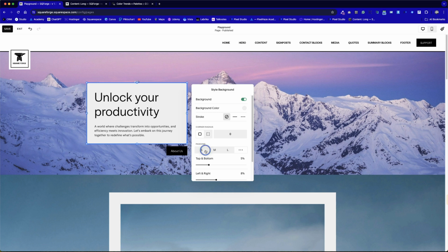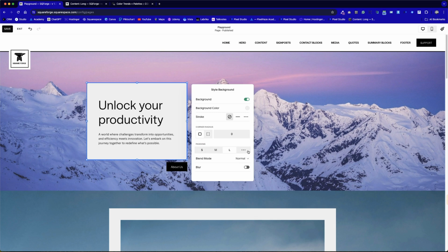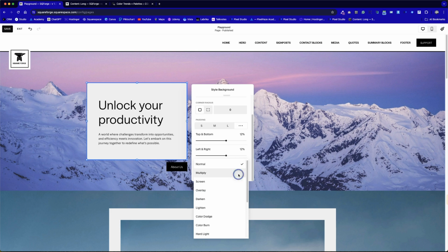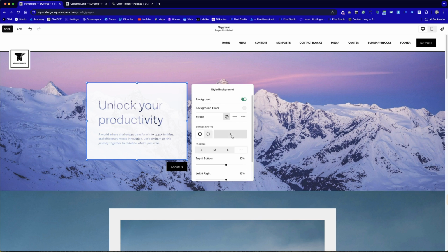We've got 3 default options for small, medium, and large. Or we could click on these 3 dots and customize the spacing. If you're just starting out, I would recommend sticking to the defaults because they're tried and tested by professional designers. Additionally, for another pro effect, we can look at blend mode. If you're familiar with Adobe Photoshop, you'll recognize a lot of these tools here, but the screen tool is a fantastic feature that provides a cutout effect on our text whilst having a solid card color.